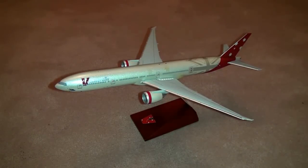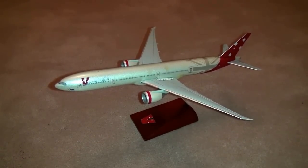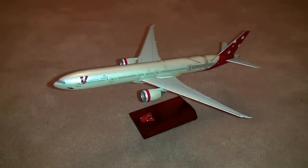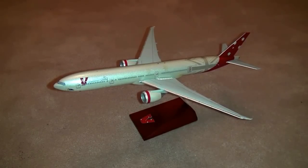I was very glad to get this model because I'm a bit sad that they've gotten rid of this beautiful livery. I do like the new Virgin Australia livery, but it's nowhere near as good looking as the VAustralia one. So I was a bit bummed to hear that it's being changed, but in the end I suppose it's the service that makes the airline, not the plane. And as I've flown on VAustralia before, I was extremely impressed with their service. So I'm very glad I've got this as a memento for it.